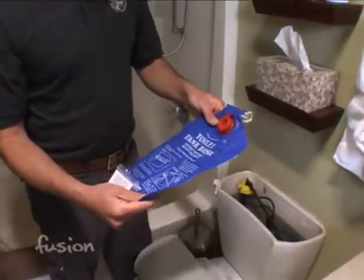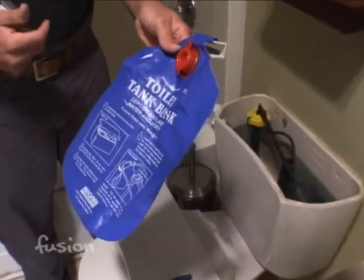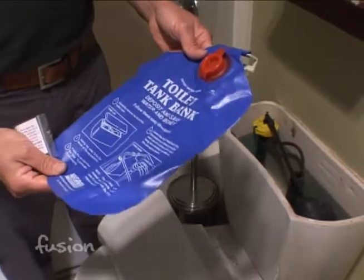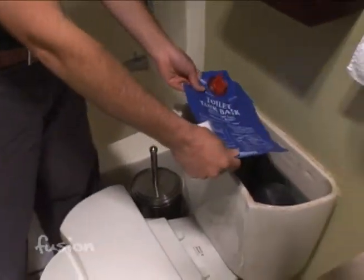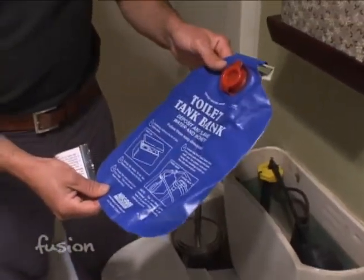So if you're going to be retrofitting a toilet to make it use a little bit less gallons per flush, if you have one of those 3.5 or greater toilets, this is basically the brick. So you would fill this with water and insert it into the tank of the toilet, and it's going to reduce by about a half a gallon per flush.